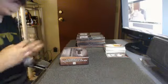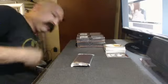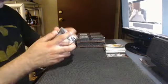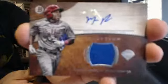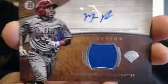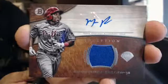Box number four, halfway through the case. The Walking Dead. Box number four. All right, we got for the Philadelphia Phillies, Michael Franco. Different team here, Phillies. USJ man.